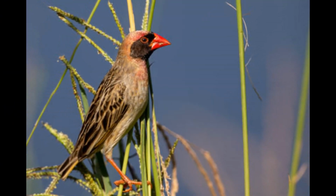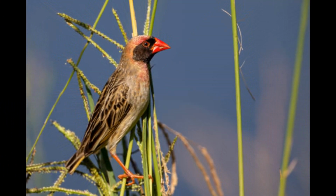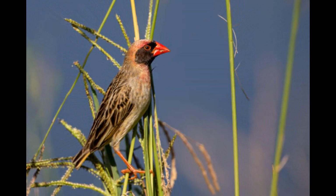However, it's important to note that red-billed quelias are known for their large population sizes, and they are often considered one of the most numerous bird species in the world.